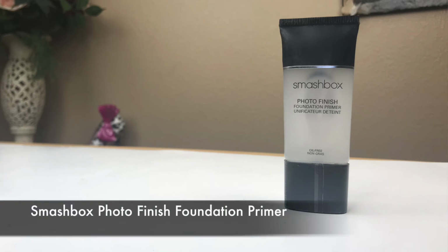So once that is done, I'm gonna go ahead and jump into primer, and I'm gonna use one of my favorites. I used one of my favorites, and it's the Smashbox Photo Finish Foundation Primer right here, and it's just to smooth all of your face. It's basically gonna blur everything out. It's gonna add a nice filter to your skin to make sure that that foundation lays in nice and smooth on your skin.